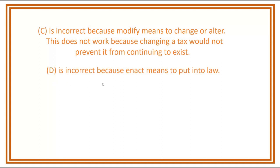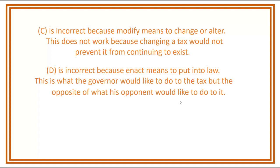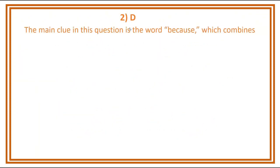D is incorrect because enact means to put into law. This is what the governor would like to do to the tax, but the opposite of what his opponent would like to do to it. E is incorrect because employ means to use. The governor might want to use the tax, but his opponent wants to do the opposite of that. Number 2, answer is letter D.